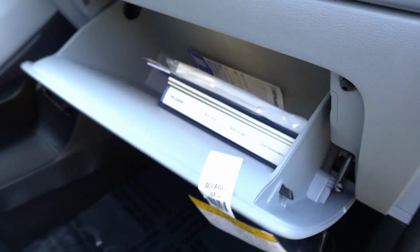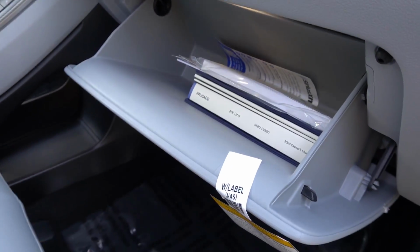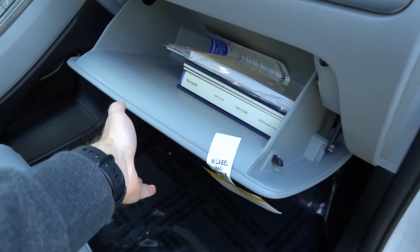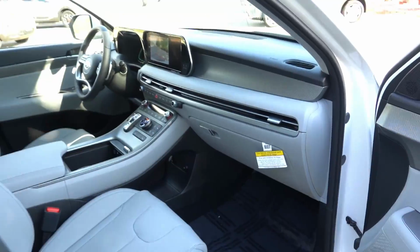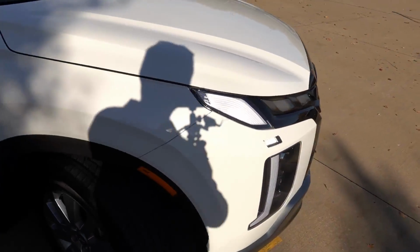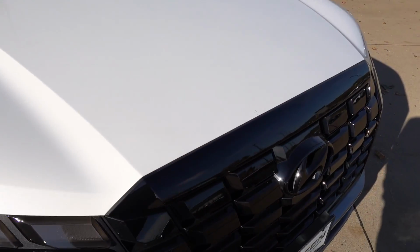Glove box is going to be damped and does have LED illumination, and there you can see all of your original owner's literature and manuals and plenty of additional room to spare for other items. So yeah, overall a very nice interior for a one-step up trim from the base model. Let's go ahead and take a quick look under the hood, see what powers this particular vehicle, and then go ahead and wrap up this video.